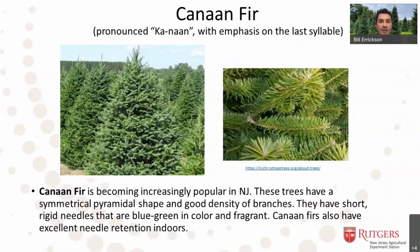This is a relative newcomer to the Christmas tree market in New Jersey, which means that they were probably started 7 to 10 years ago. Anything that's coming on new to the market now. These are Canaan firs. It's pronounced Canaan, which is a valley in West Virginia where this tree was originally found. It's closely related to balsam firs. So these are Canaan firs, and maybe you'll see these at the Christmas tree farm this year.